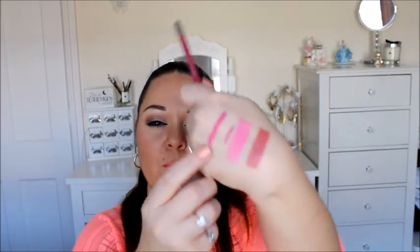I'll swatch it for you over here. I have worn this once already. It was really, really long wearing. It's more berry toned than the magenta lip liner from MAC. It has got a little bit more of a pinky tone to it. Very creamy, very soft. Blended over my lips really nicely, so pleased with that.